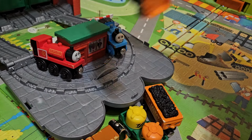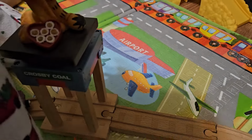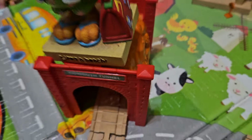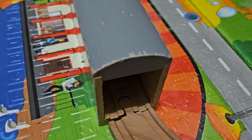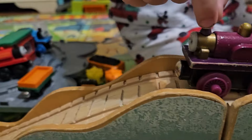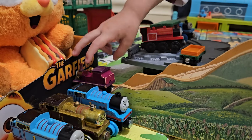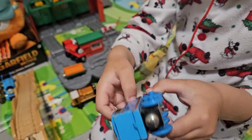Ooh, Lady. All right, Lady. Flying by, going around the bend, through our first Garfield tunnel, coming around, through our second Garfield tunnel, through the last tunnel, up our hill, and Garfield time! And Garfield! Alright, whoop, we got another Thomas going next.